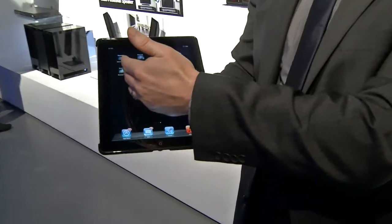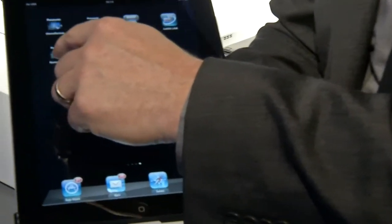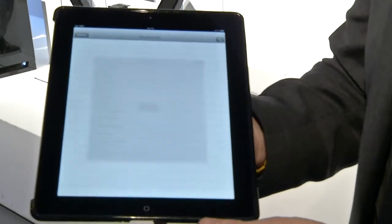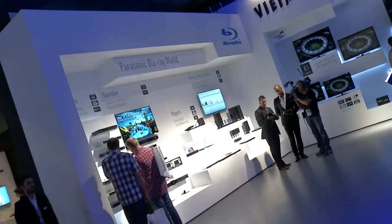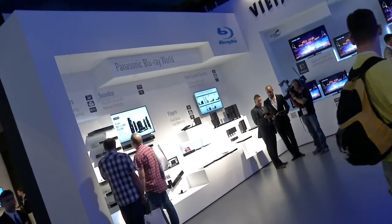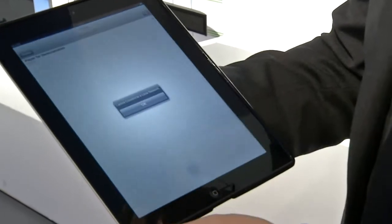Coming to Bela. Bela would like to know, is there an app for the Blu-ray player? There is an app for the Blu-ray player. We have lots of different apps. I'll quickly show you the app for the Blu-ray player. You got quite a few there. Yeah, we've got quite a lot of apps here. So if we go into this little app here, hopefully it will load. Oh yeah. We've got to tell which region, Europe. So we go into Europe, and we go done.